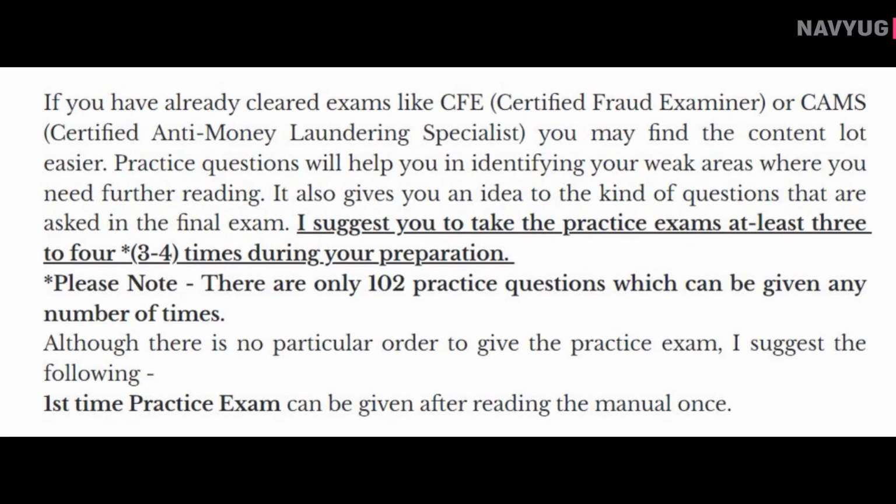Well, if you have already cleared exams like CFE, Certified Fraud Examiner, or CAMS, Certified Anti-Money Laundering Specialist, you may find the content a lot easier. Practice questions will help you in identifying your weak areas where you need further reading. It also gives you an idea of the kind of questions that are asked in the final exam. I suggest you take the practice exams at least 3 to 4 times during your entire preparation. Please note there are only 102 practice questions, which can be given as many times as you like.